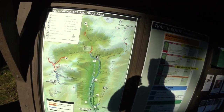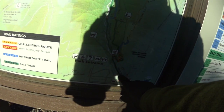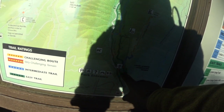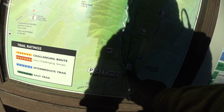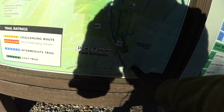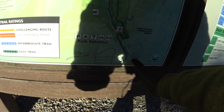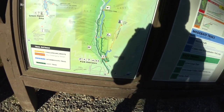So just to give you an idea where we're going today, we started off where this bus is. We're just doing a quick loop. We're right in this section here where you can see the dog sign. From there, we're going to take this 0.9K to Rice Lake. We may go around it. I have a feeling we can't take dogs around there, but if not, we're just going to head back up to here. Short hike today.